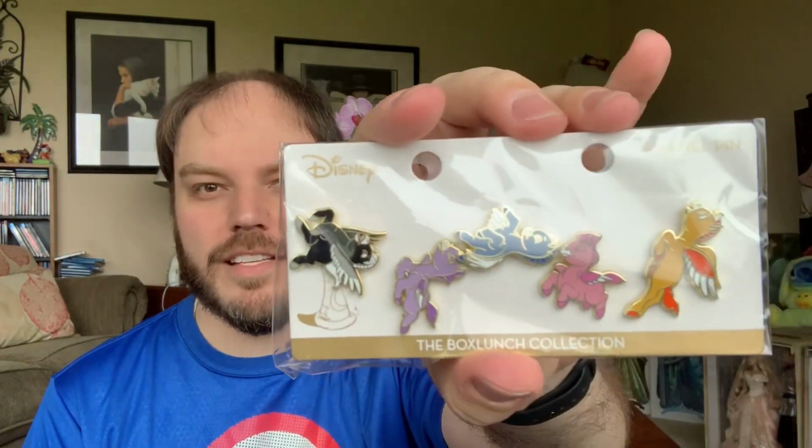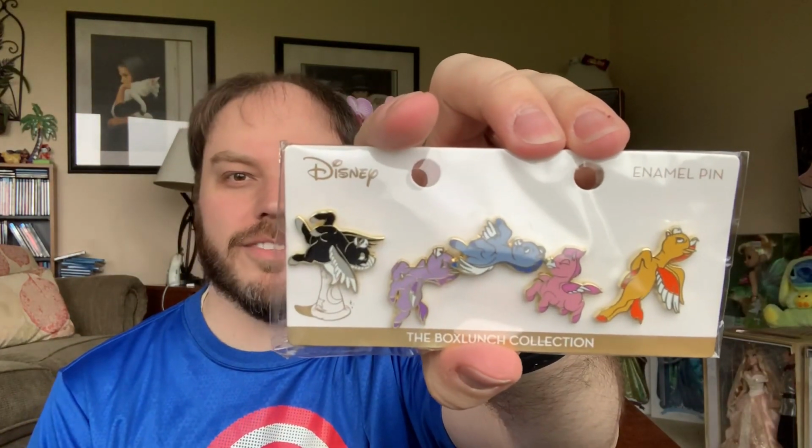They don't like to stay in their position very well, and that's because they have those weird metal backers instead of the rubber Mickey heads like we're used to. But yeah, there is my pin with pastel colors on it.